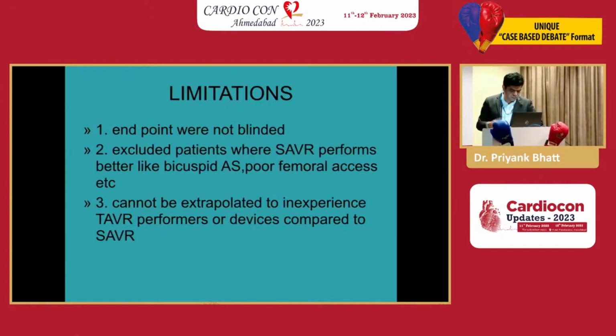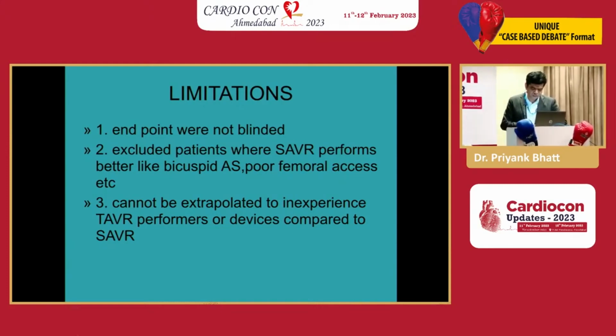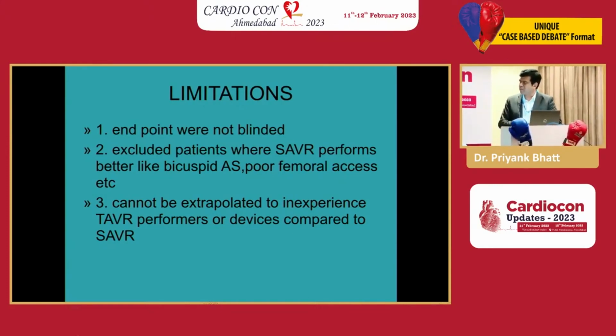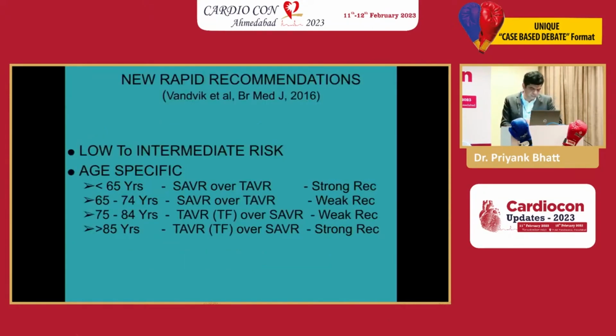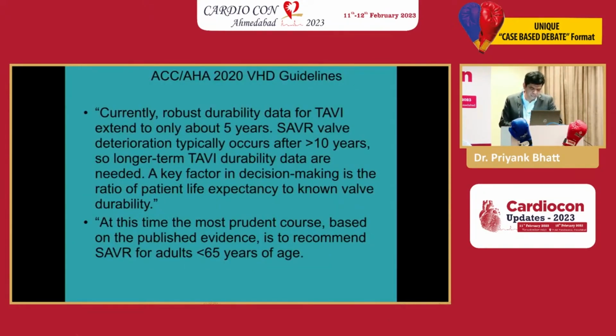Again, Partner had some limitations. The endpoints were not blinded. It excluded some patients where SAVR performs certainly better, like bicuspid or poor access. A lot of patients were lost or withdrew from the trial in Partner 3, and a lot of patients were lost to follow up. So we still don't know why. And there is something called asymptomatic valve thrombosis, which we feel can be secondary to crimping, that was not examined in this. So I would say that currently robust data for the durability of TAVI are only for 5 years. SAVR, of course, we have very, very long-term data.